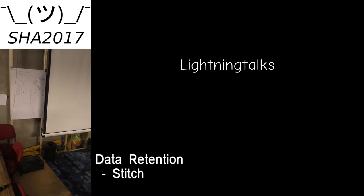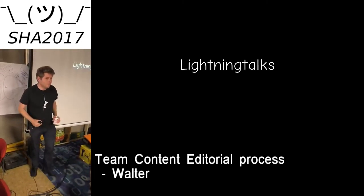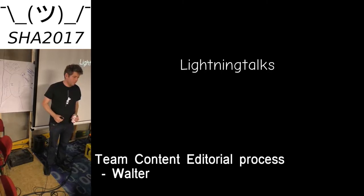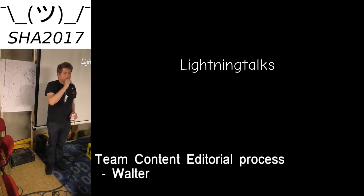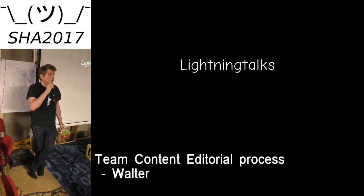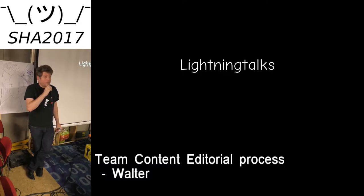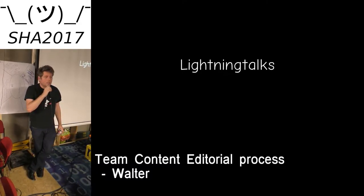Then the last lightning talk is Walter from the content team, who wants to say something about the editorial process. Yeah, basically it was suggested that I explain a bit about the ongoing call for participation and how we deal with it, and editorial independence was specifically mentioned, so we'll start with that. Basically, what have we put in place to maintain our editorial independence?